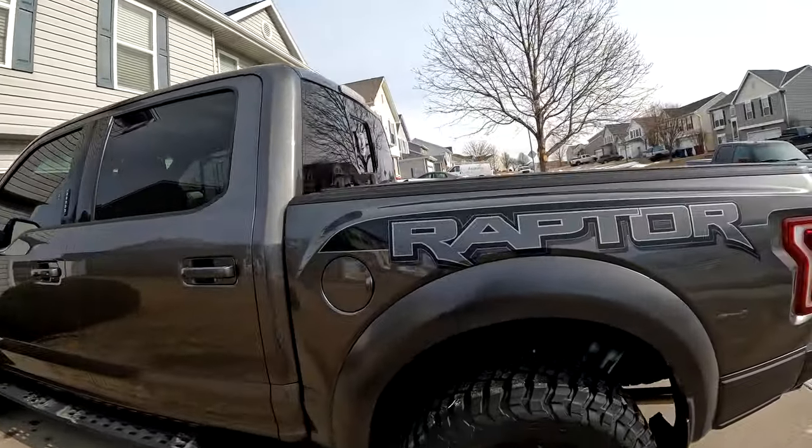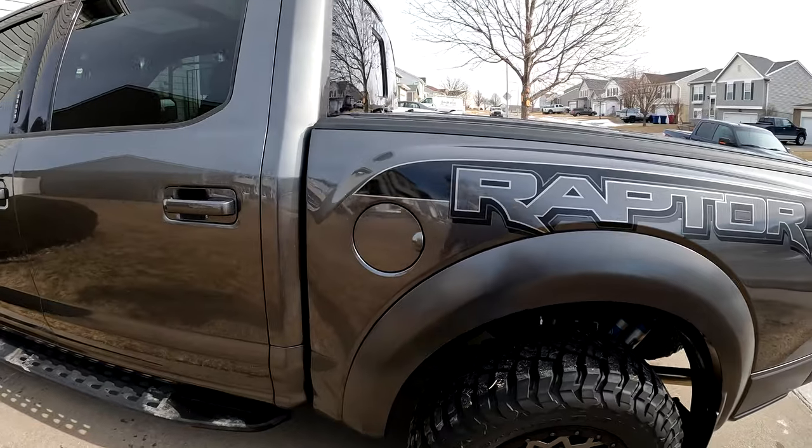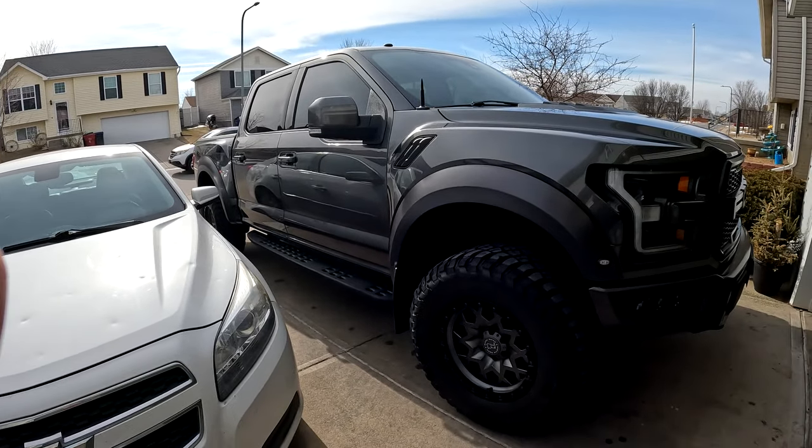Some other don'ts. Don't high pressure wash your sticker, because it will come off. I did it anyways today because I didn't want a dirty sticker and it didn't come off. So I'm gonna vacuum out the inside and get the inside cleaned up and then go from there.